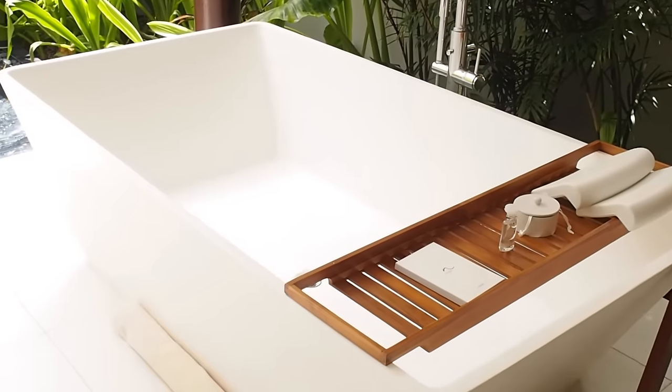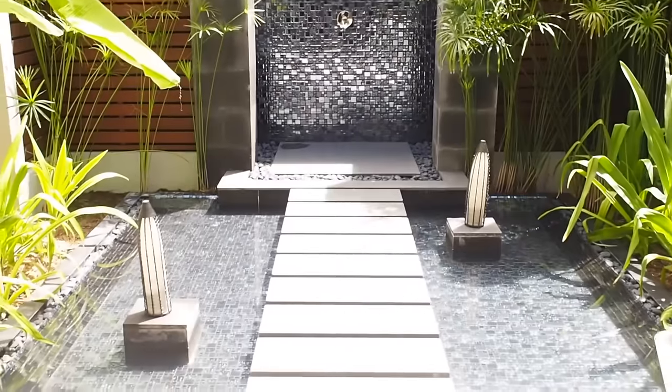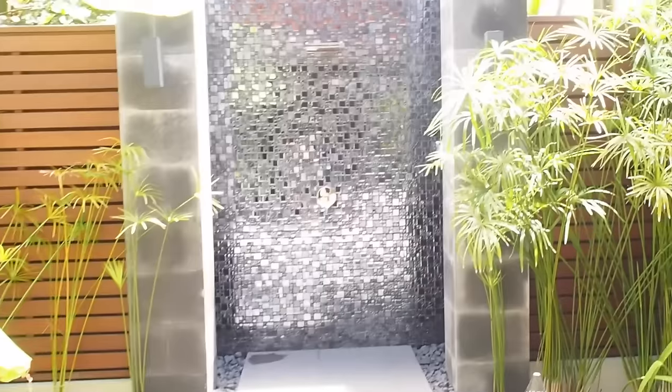And I think probably one of the most amazing parts of this whole thing is the bathroom. Wait for this. This is the bathroom. It's like Eden. The bath is absolutely huge, but then it walks out onto this incredible outdoor shower.